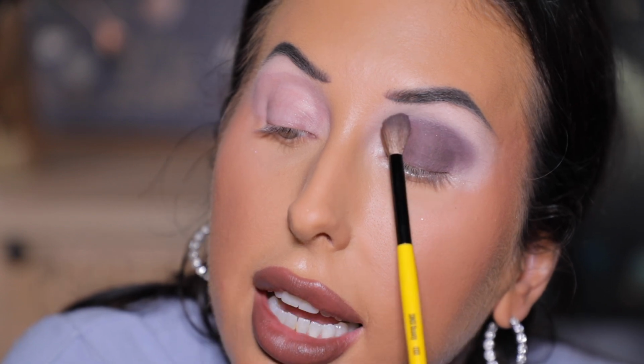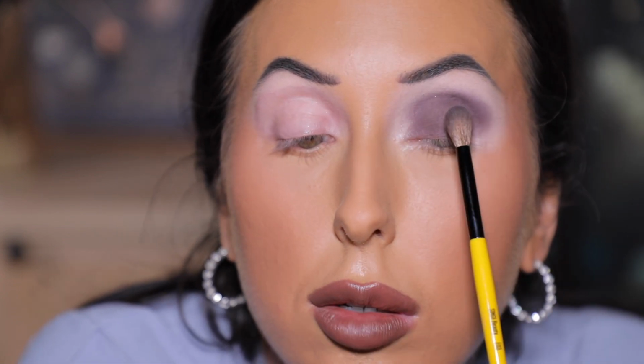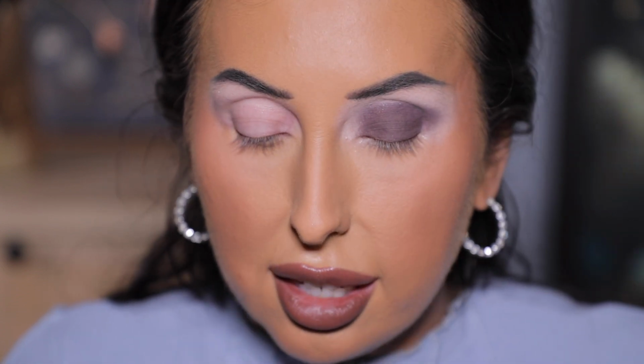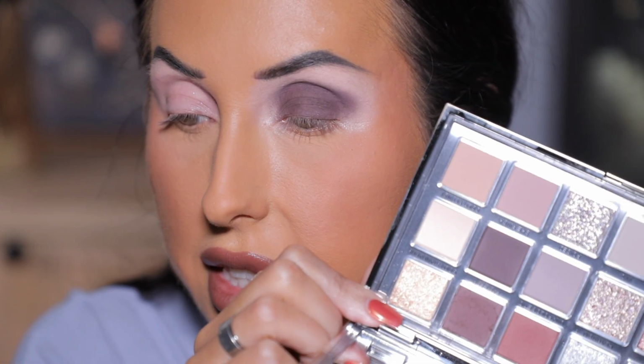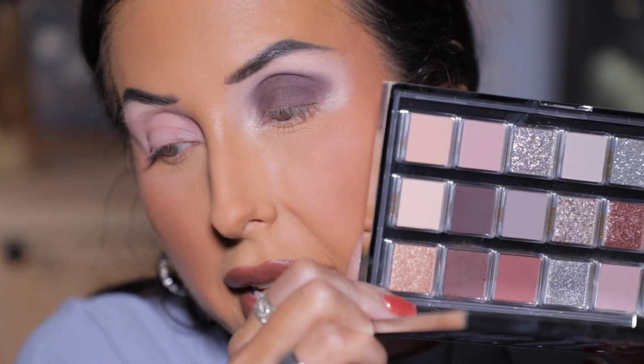I have a little bit of texture on my lid, but this is a very smooth shadow. There's no patchiness. It's looking really nice, really dark, deep, pigmented. I'm happy with it. You can see it's much more impressive on the eyes than it is on my hand. And then it looks very true to pan, from my eye to the pan, which I'm happy about. This whole palette is very cool toned.